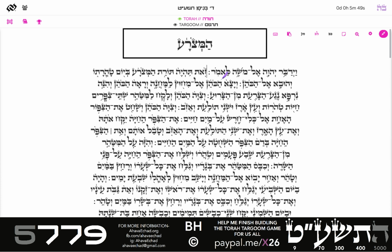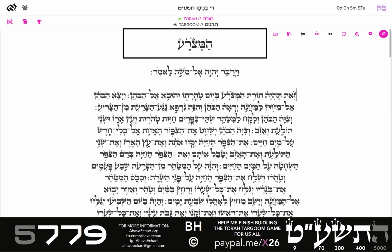And so you begin by always looking for the sof pasuk, the end, and I normally delete the space and then just hit enter and hit enter again immediately. So this blank space is where the Targum is going to go. And then you could break it up by the ta'amim or by logical bits.